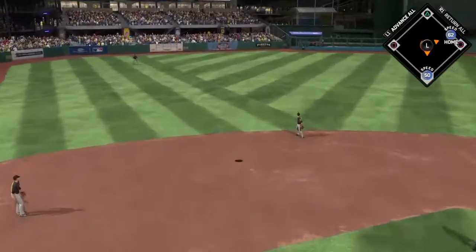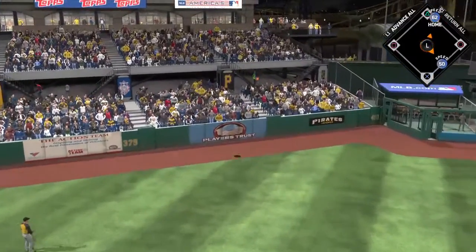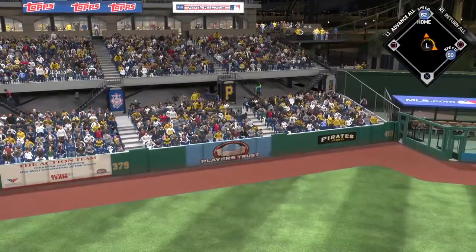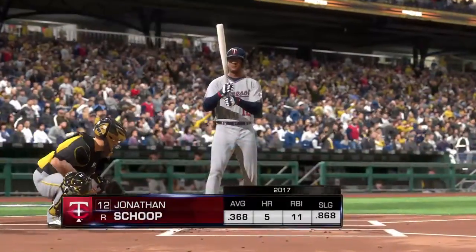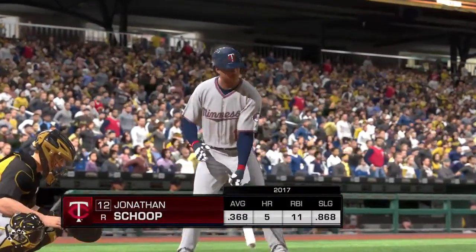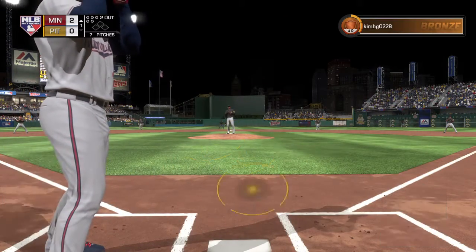Oh, and there's a drive to deep left center. You can pretty much forget about this one. This is way out of here. Coming to the plate now, Jonathan Schoop. And he's definitely off to a fast start in the early part of the season.